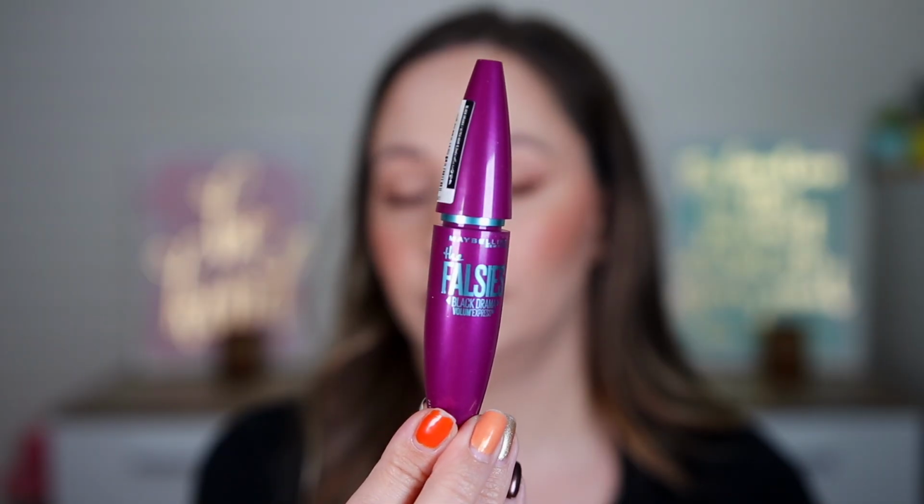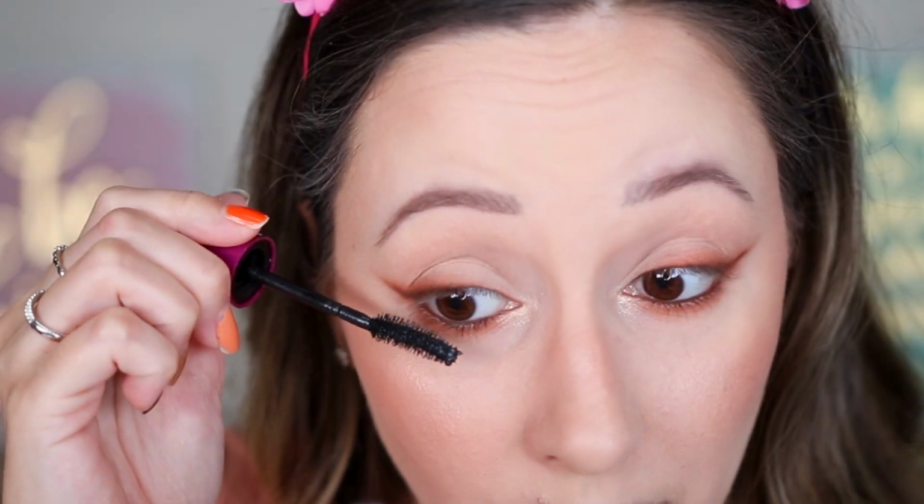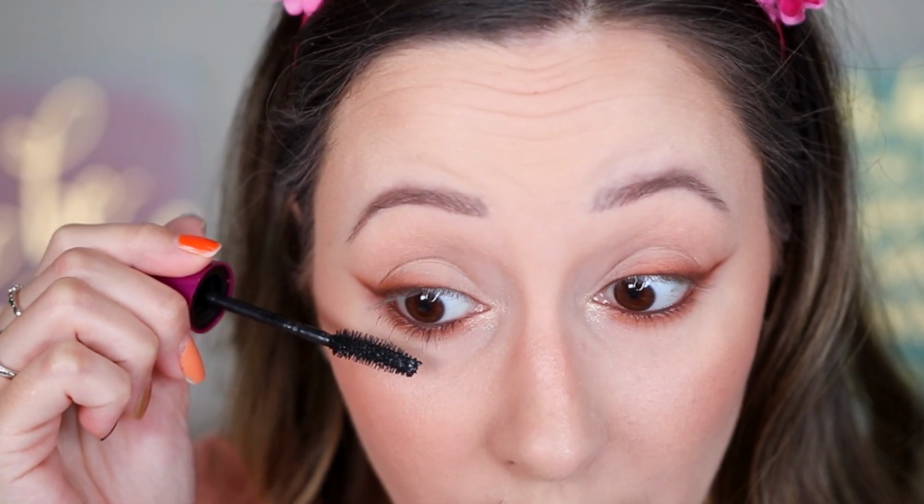For mascara, I'm gonna be using the Maybelline The Falsies Black Drama Volume Express Mascara. This is an oldie and a goodie. I'm going to apply this on the lower lashes.